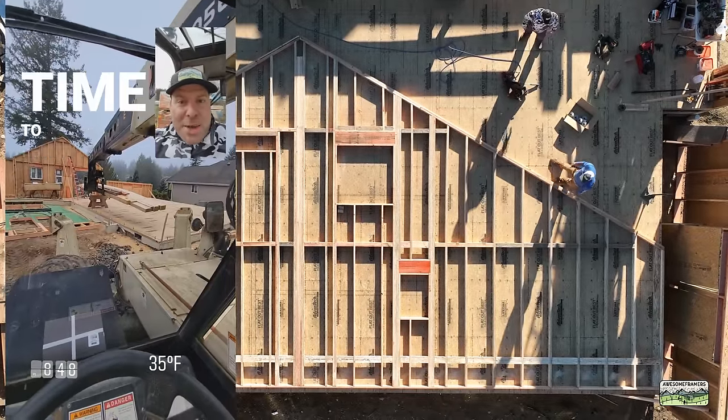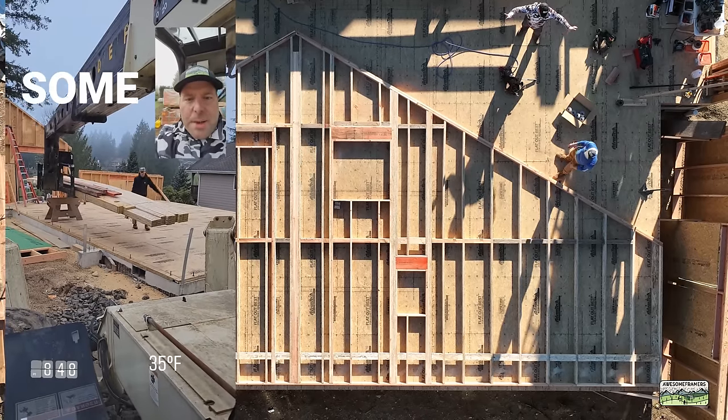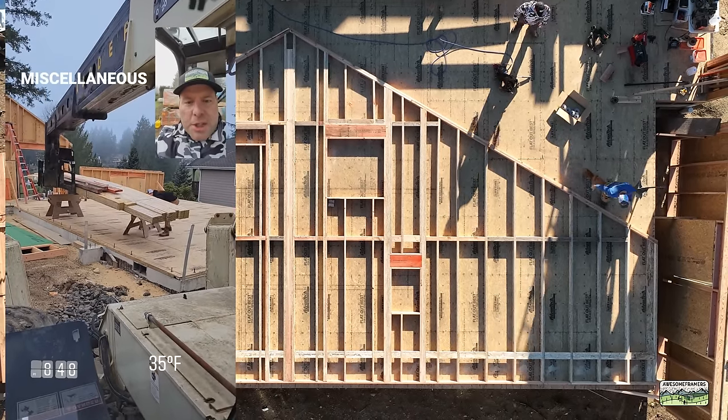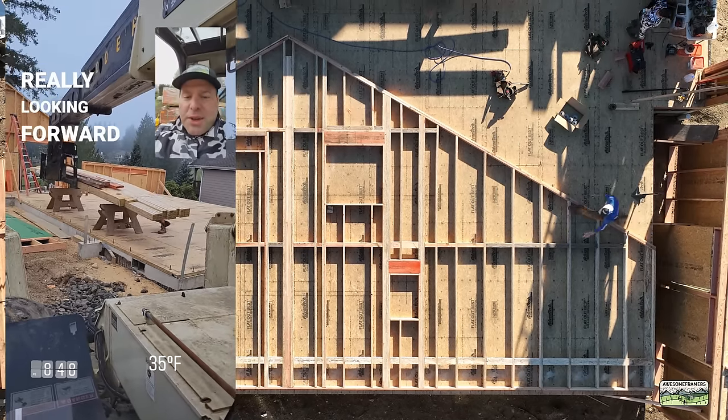You know what time it is? It's time to start framing the Great Great Wall. That is all LSL, some LVL headers, and miscellaneous stuff. Stay tuned, this is gonna be fun. I'm really looking forward to this. Can't really get to the button though with that thing on top.